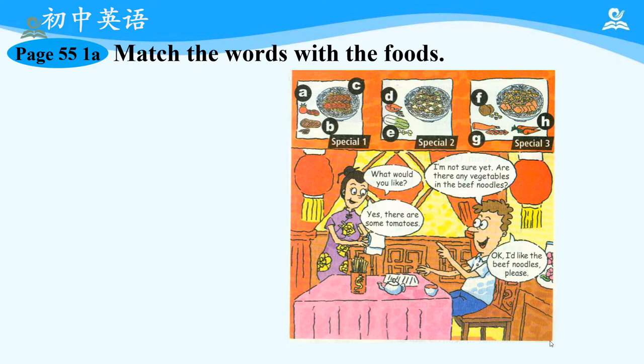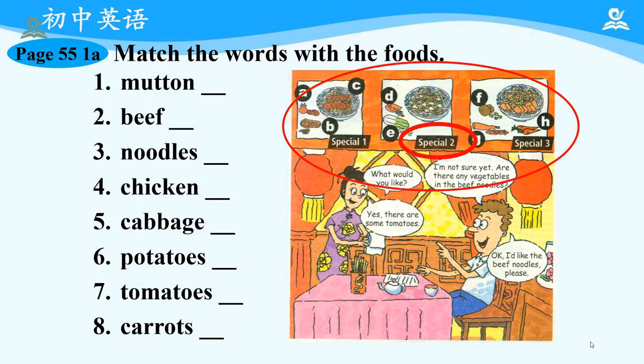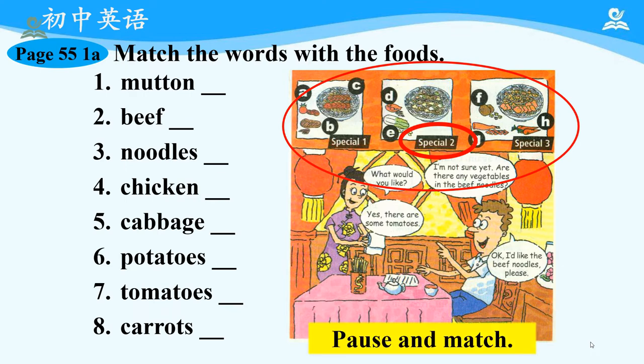Now, open your books and turn to page 55. Look at 1A. Here's a picture of the noodle house. The noodle house offers three specials. So, what does special mean here? Special means a dish or meal given prominence in a restaurant. 特价菜或者特色菜。So first, let's match the words with the foods in the specials, okay? Now you can pause and do the task.